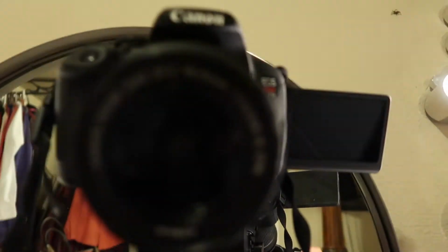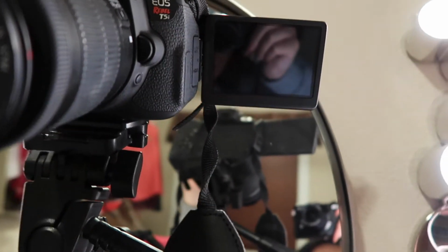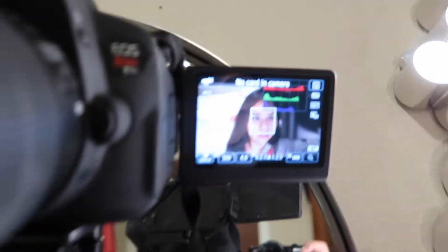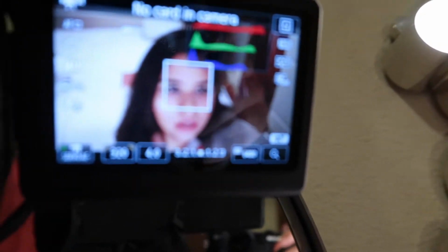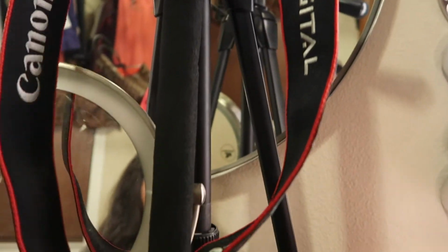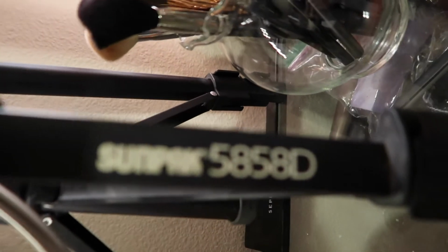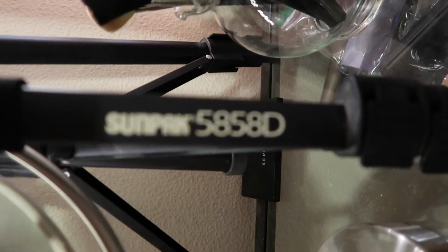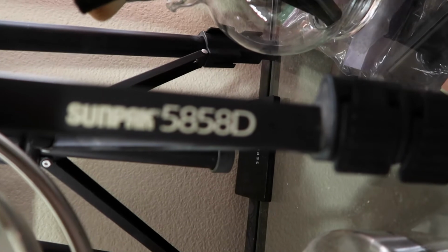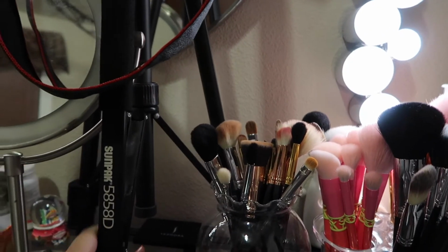Okay guys, so this is what my setup looks like. Here is my camera and I basically just have it looking down. Let me try and show you guys the quality of the camera, basically how it looks on the screen, but you guys can already imagine. So I have it standing up on this tripod. I think this is the name of it. It's Sunpeak 5858D, and I got this tripod on Best Buy.